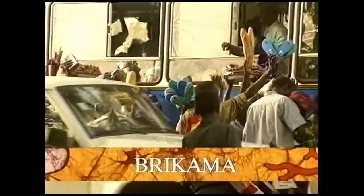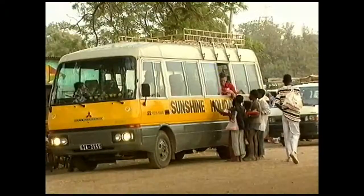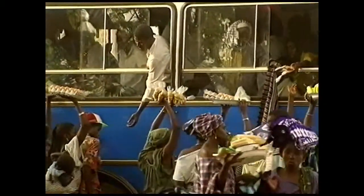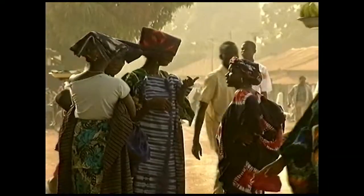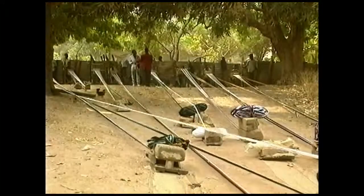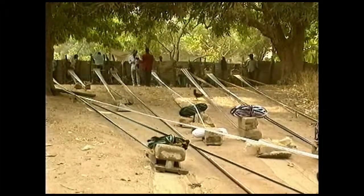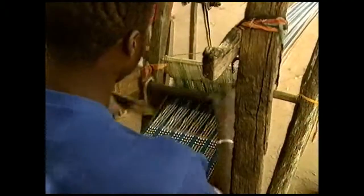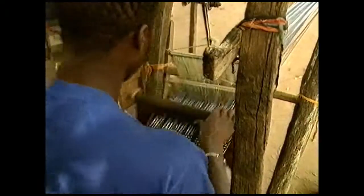Other crafts originate here in Brikama, a coach ride from the main hotel area. Here you don't even leave the bus before the sales pitch begins. The weavers of Brikama are proud craftsmen still making their cloth in the way their great-great-grandparents did. Skillfully and carefully, by pedal power.